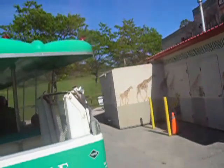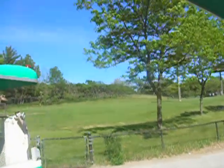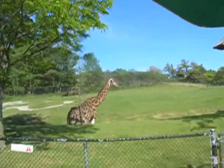Before we get started, just no eating, no drinking except for water, no smoking, and no standing while we're in the Zoomobile. On the right hand side, these are the Maasai giraffe, tallest land animal.